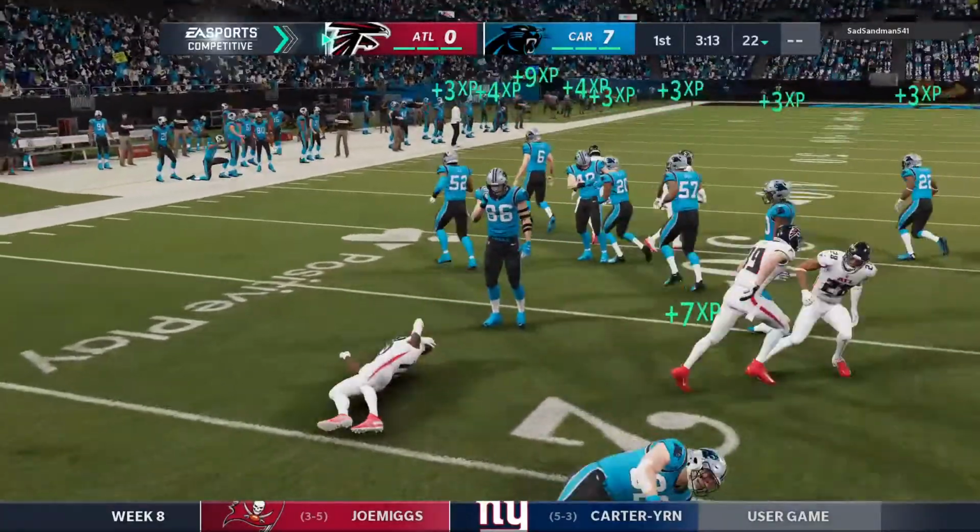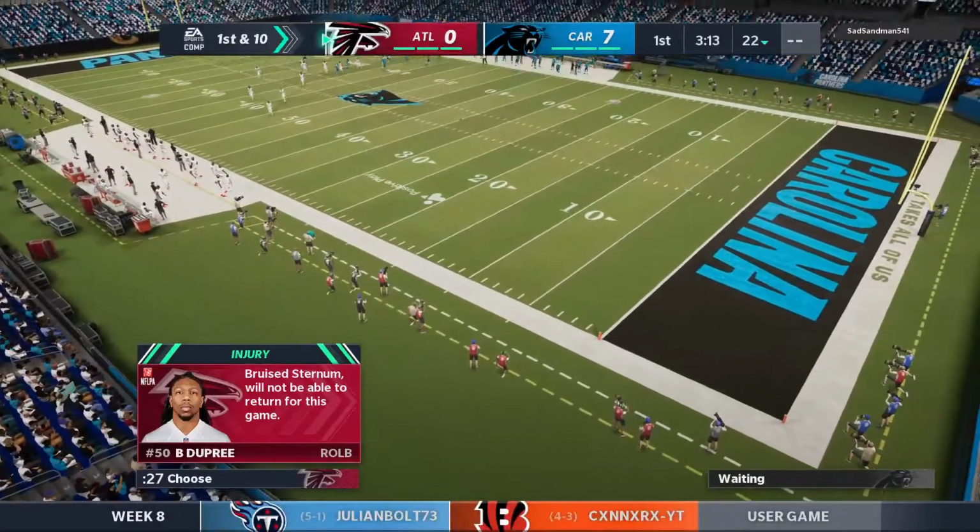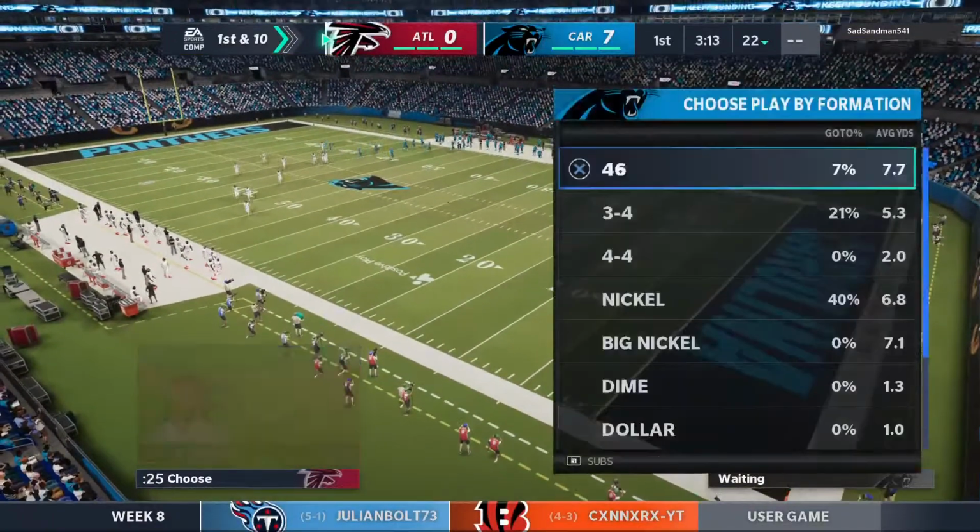And he's up past the 20 to the 22-yard line. The Falcons take over 1st and 10 at their own 22-yard line.